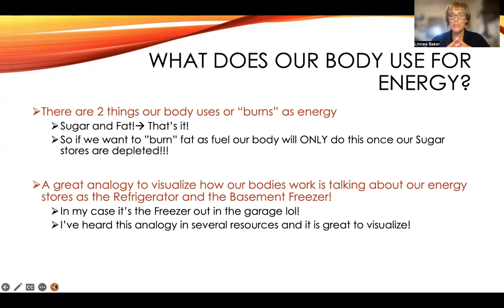I know if you're like me, since the 80s when I was younger, I grew up in a health gym. And I remember the cardio, like on the stair steppers and stuff, they say fat burning zone and cardio burning zone. So if you want to burn fat, actually, you can only burn fat as fuel only after your sugar stores are depleted. All right. There's a system in place, and that's what I'm going to share with you guys today.